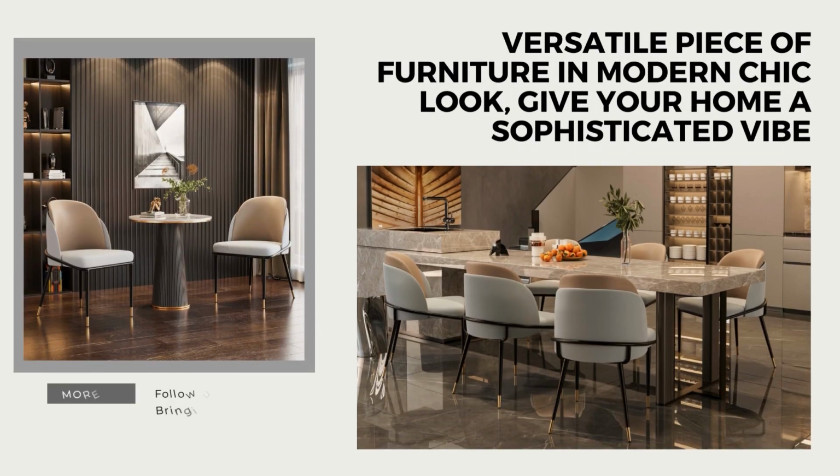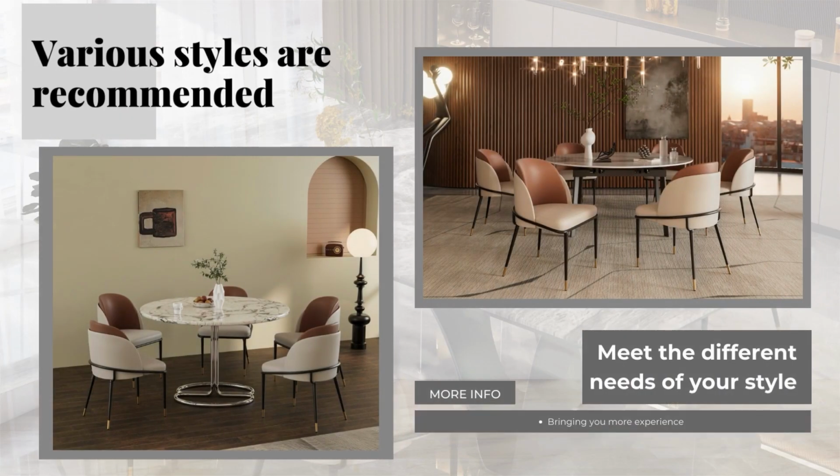Versatile piece of furniture in modern chic look, give your home a sophisticated vibe. Various styles are recommended.